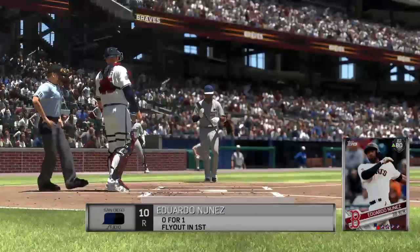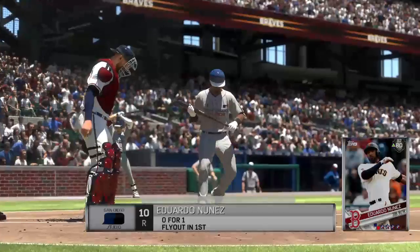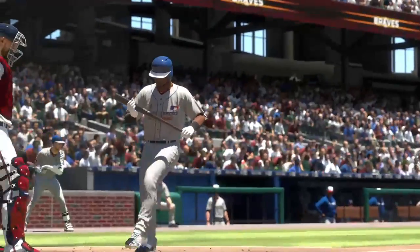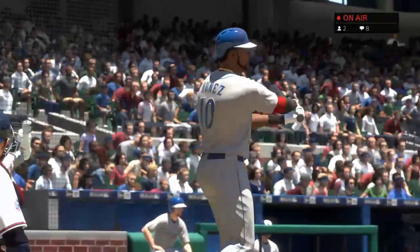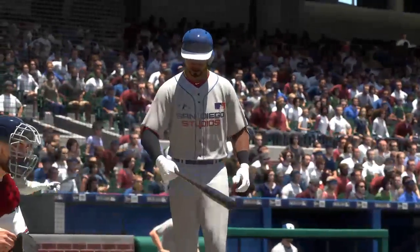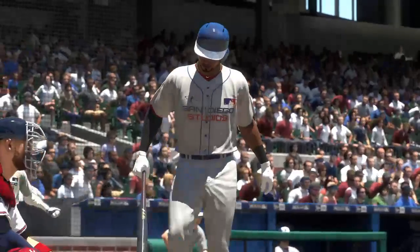Ready now, Eduardo Nunez. He's got a chance to add on to what's already been a big inning for them. Yeah, 2 on here and 3 on the board already. They've absolutely come out and forced the issue in this inning. Matt, a hit here could really fire up that dugout.